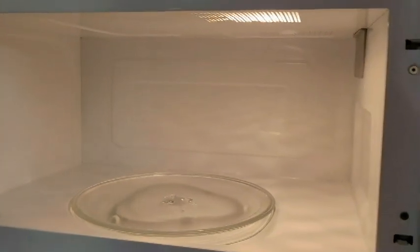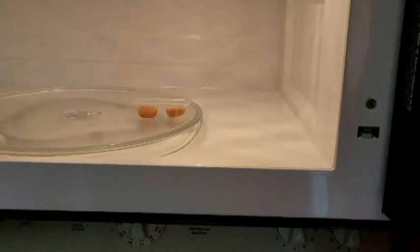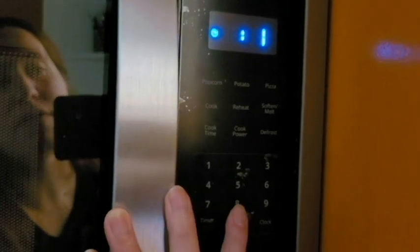This is something else that has changed since the first video 10 years ago. We have a new microwave. And this one is still all clean and beautiful. Okay, so we put this off to the side of the tray. Close it up and 10 seconds.